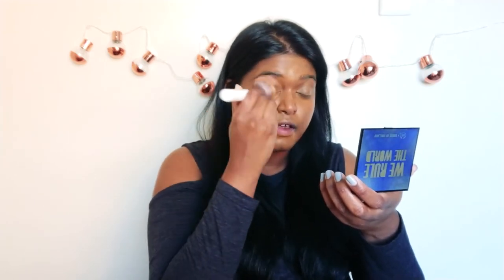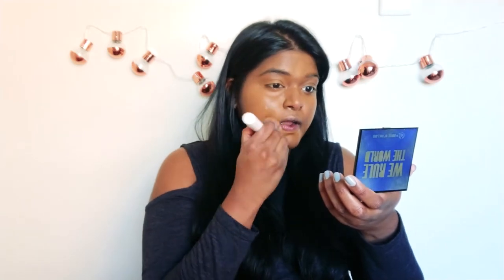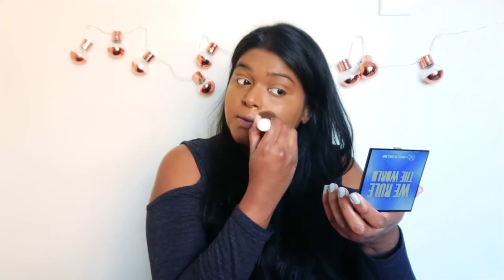Probably gonna need a little bit more. It's a buildable foundation, which is what I love about it. So when I first started using it, I really didn't need that much coverage, because my skin hadn't really broken out at that time. Also, this brush is great because I recently washed it last night.